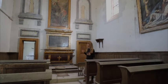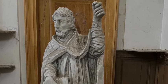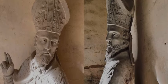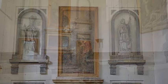But they're the sculptures of Saint Achard, the family saint of the family that built the Château here at Pernon, and Saint Blaise, who is venerated by agricultural workers. The other incredible feature of this beautiful space is this huge painting of the Annunciation.